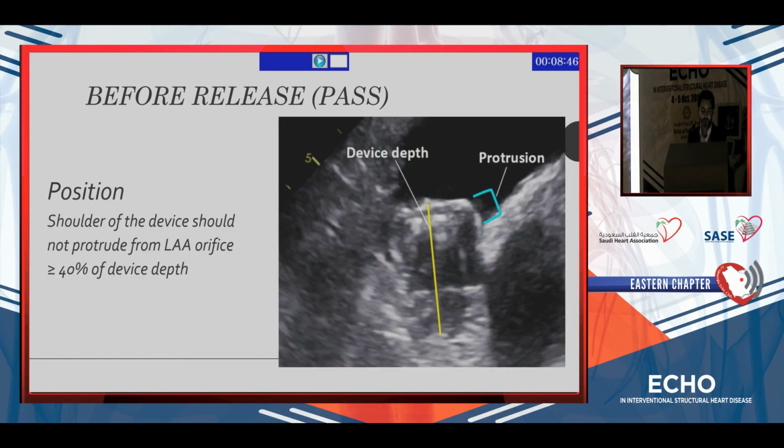Position, by checking the protrusion. The shoulder of the device, as shown here, should not protrude more than 40% of the device depth. In other words, 60% of the device should be below the landing zone.